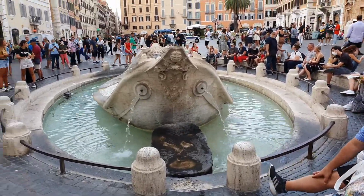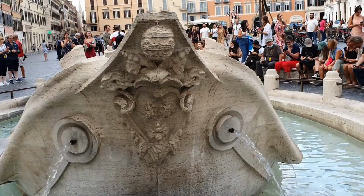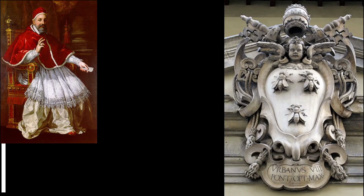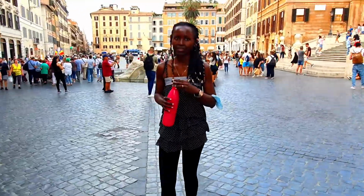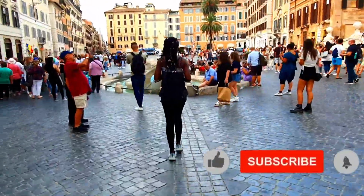Cool, right? If you look closely at the fountain, it's decorated with the papal coat of arms and two suns at both ends of the boat, which are a symbol of the Barberini family, as a reminder of Pope Urban VIII's ancestry. The Barberini coat of arms has 3 bees surmounted by papal tiara and cross keys on coins struck for Pope Urban VIII. Lastly, you can actually drink from this fountain, along with many other fountains you'll see in Rome.